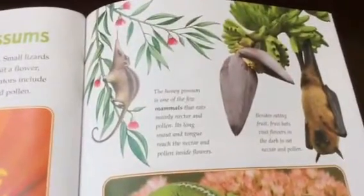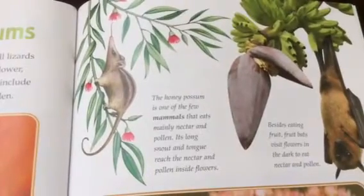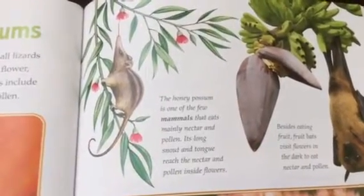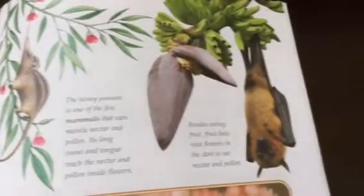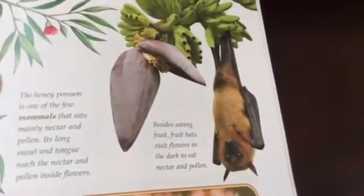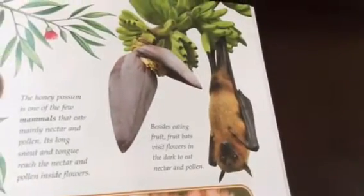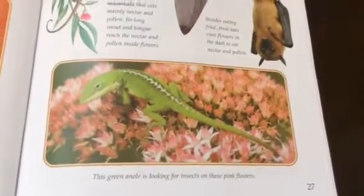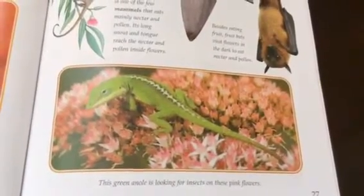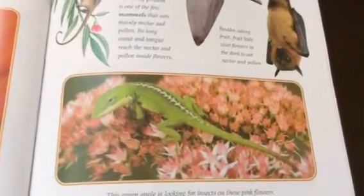The honey possum is one of the few mammals that eat mainly nectar and pollen. Its long snout and tongue reach the nectar and pollen inside of flowers. Besides eating fruit, fruit bats visit flowers in the dark to eat nectar and pollen. This green anole is looking for insects on these pink flowers.